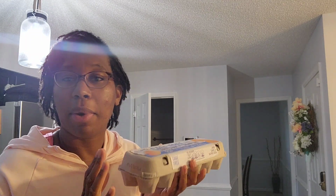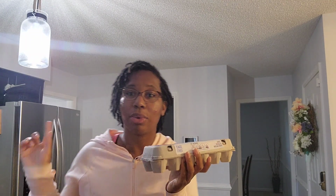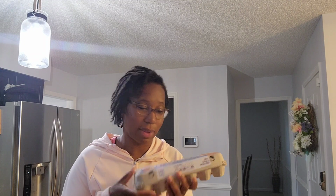I have eggs. I'm going to set these eggs to the side because I have an egg carton that I showed you guys already in my kitchen camping bin. And I'm going to put the eggs inside there and put those in the refrigerator so they're already set aside. So people know, okay, those are in the camping cart and we ain't going to mess with those.